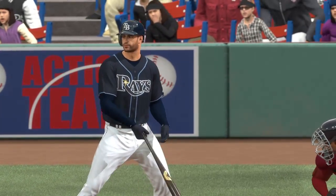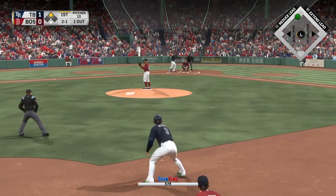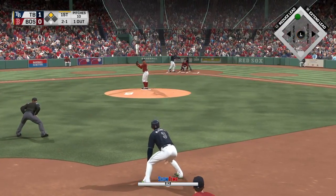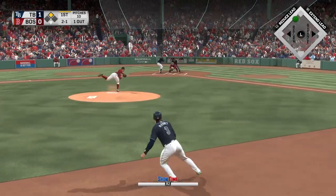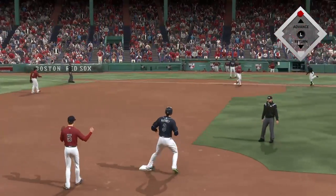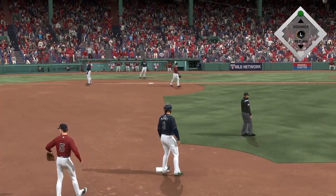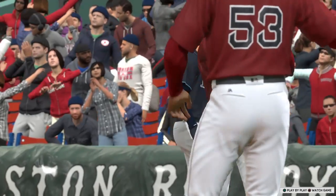Batting fourth. And that brings up the left-handed hitting Travis Shaw. He's set, and the 2-1 pitch. Hit hard to the right side. There is Dozier. Throw gets him, 2 down. And here's the starting lineup for the visiting Tampa Bay Rays.